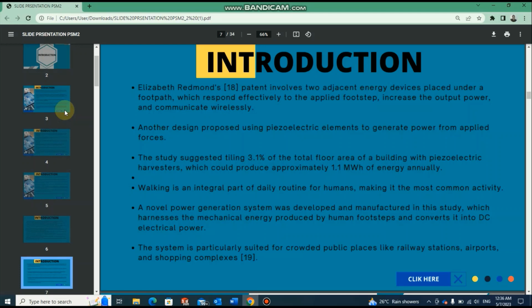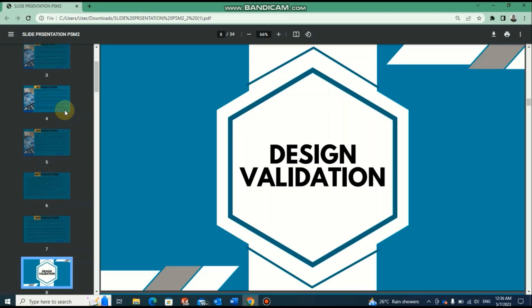Walking is an integral part of the daily routine for humans, making it the most common activity. A novel power generation system was developed and manufactured in this study, which harnesses the mechanical energy produced by human footsteps and converts it into DC electrical power. The system is particularly suited for crowded public places like railway stations, airports, and shopping complexes.